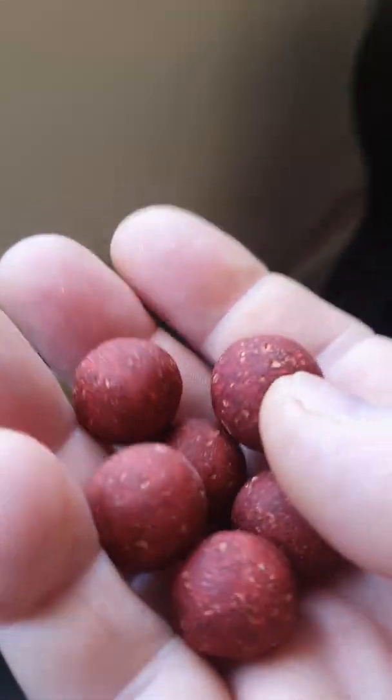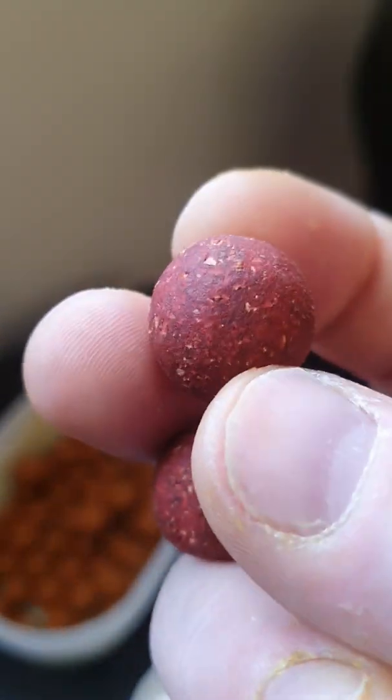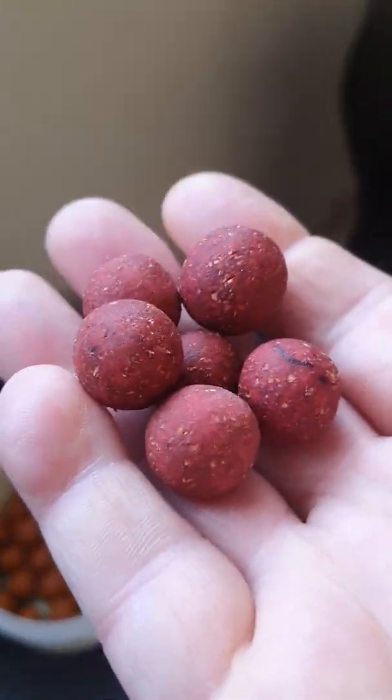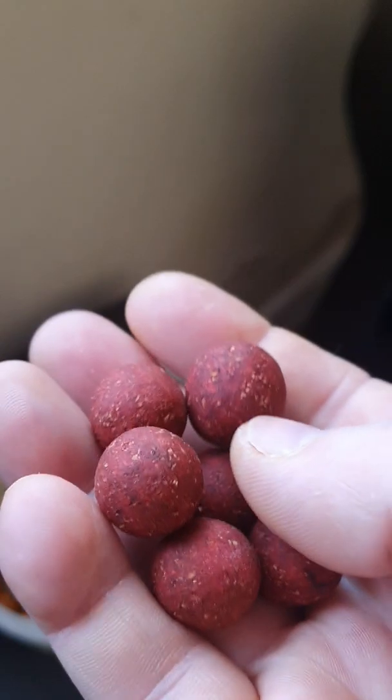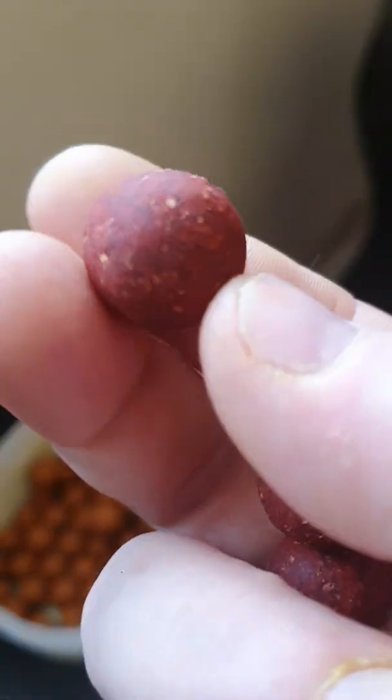I found it really interesting, to be honest with you, and it makes perfect sense, really. You know what I mean? It really does. So that's just a bloodworm bait. All pop-ups I'm going to be doing from now on as well are going to be done with coke dust. I'm only doing them for my sunlight, but they're all going to be done in coke dust. It's just a lot better in my opinion.